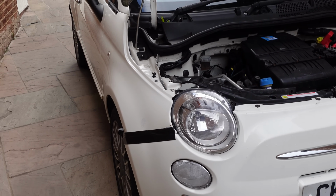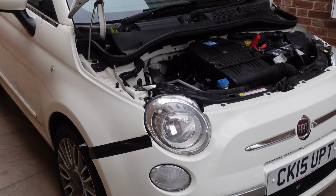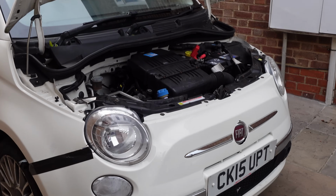The white paint I've been using recently on these cars has been a perfect match. Hopefully it will be on this as well. So yeah, that's the outside. Let me show you the inside.